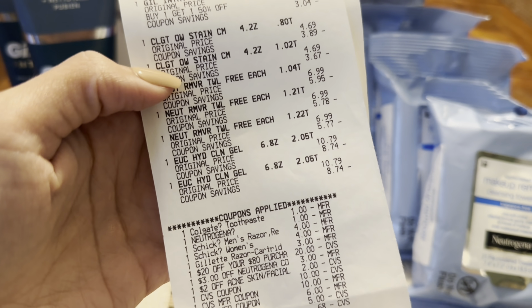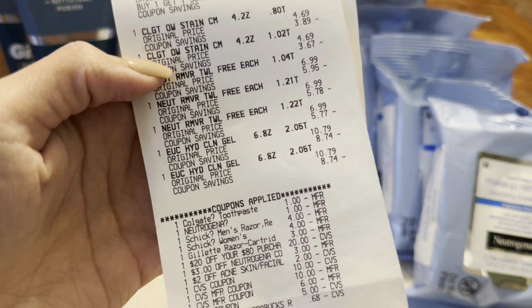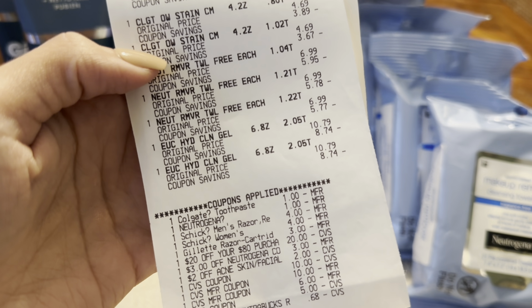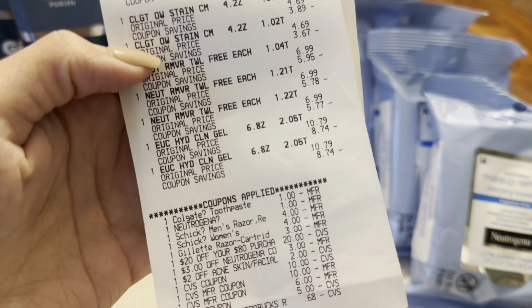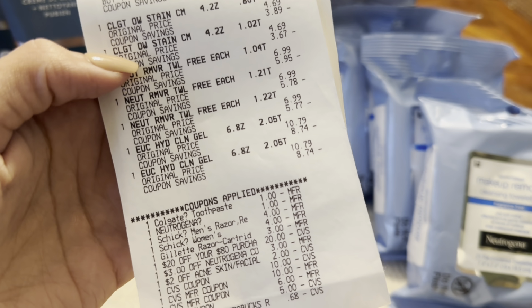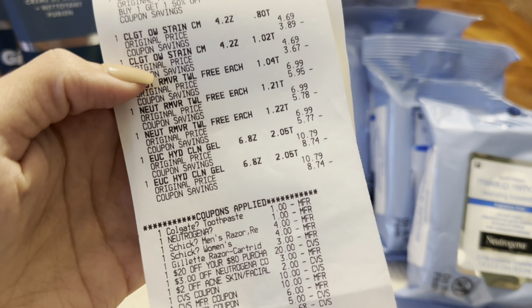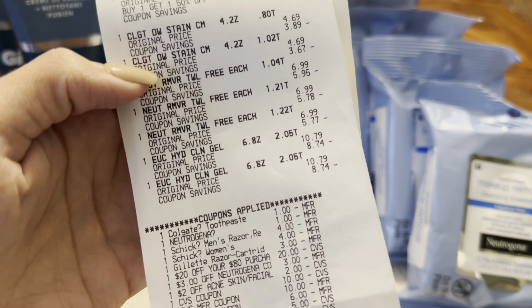Right here on the coupons, you can see a $1 digital for Colgate, a $1 digital for Neutrogena, the $4 off of Schick, the men's and the women's. We had $3 off of the Gillette products, a $20 off of an $80 purchase CRT, a $3 off of Neutrogena Cosmetics. So that one is like a store coupon. The other $1 one up there is a manufacturer coupon. I also had $2 off of acne or skin facial care that came off of the Eucerin.